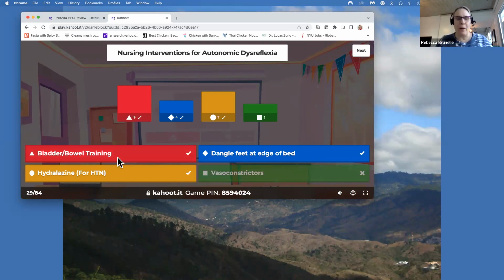The bowel and bladder training, this is, you know, maybe they need to be cathed on a regular basis, or they need a very specific regimen to make sure they don't get full of stool. Hydralazine, this isn't going to affect their heart rate or anything like that. It's a blood pressure medication that you specifically use in this patient population because it will lower their blood pressure without affecting their heart rate at all.